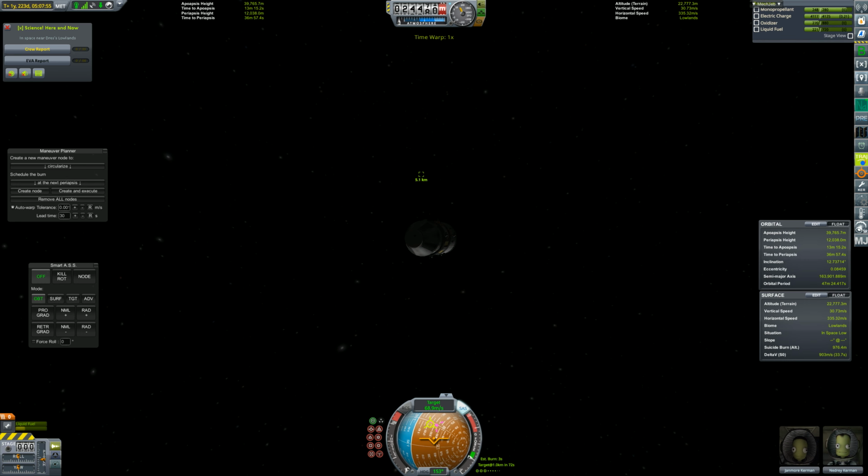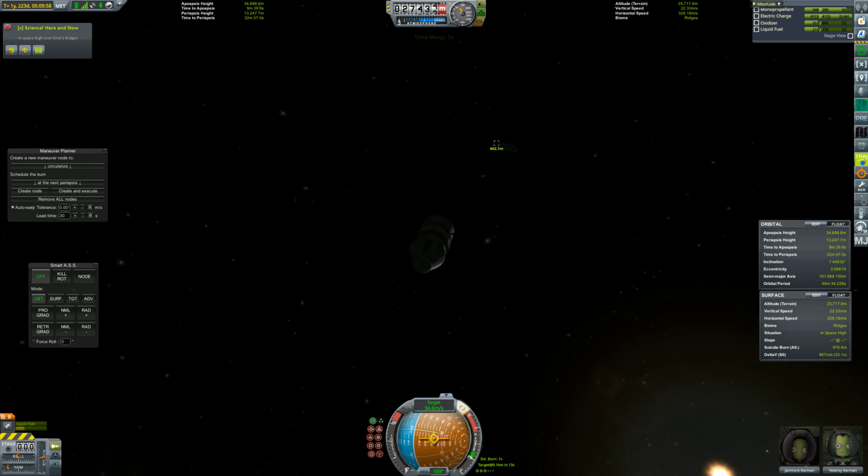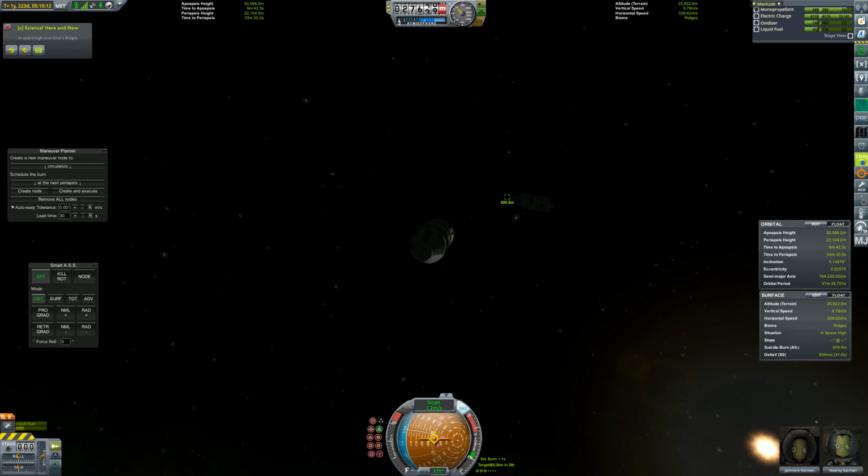Now, these are essentially the same skills as we needed before for the refueling mission. Intercepting another object in orbit and then docking. So this is yet another good reason to master those skills, is being able to do these sort of missions with a transfer stage and a lander.